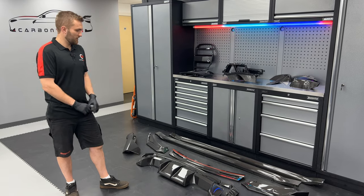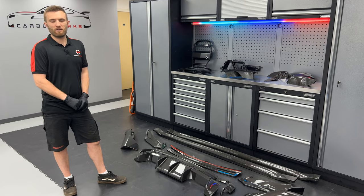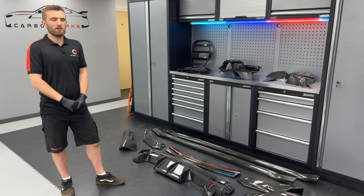I'm going to be getting busy, as you can tell, and hopefully within the next day or two, we'll have this all fitted on the car, and the external transformation at the very least will be complete. Stay tuned.